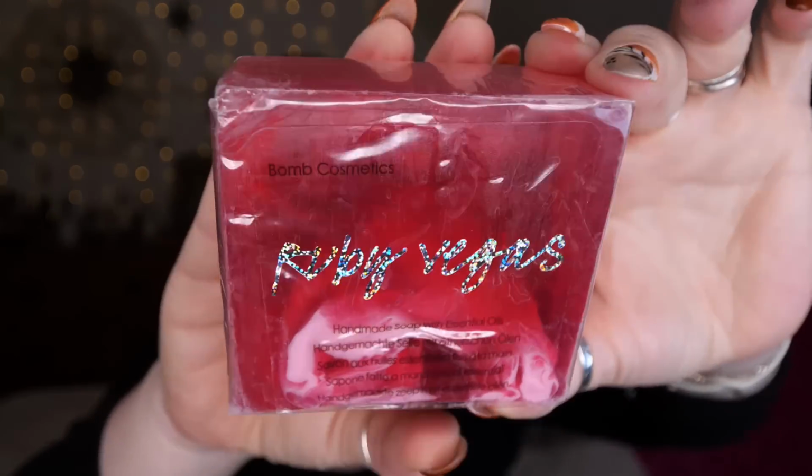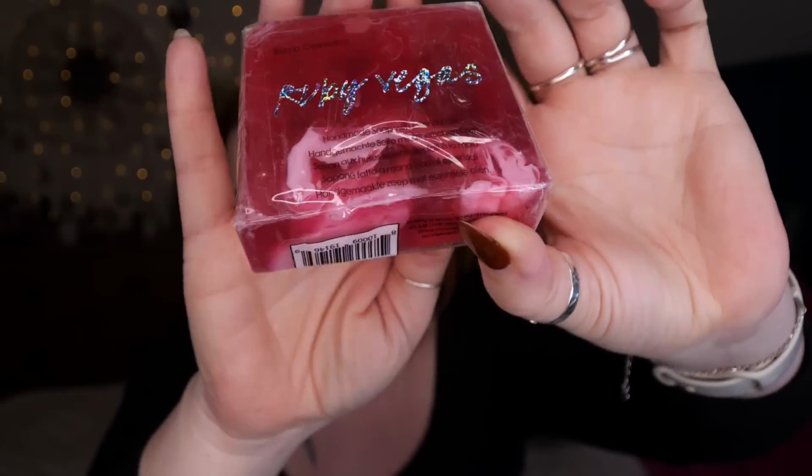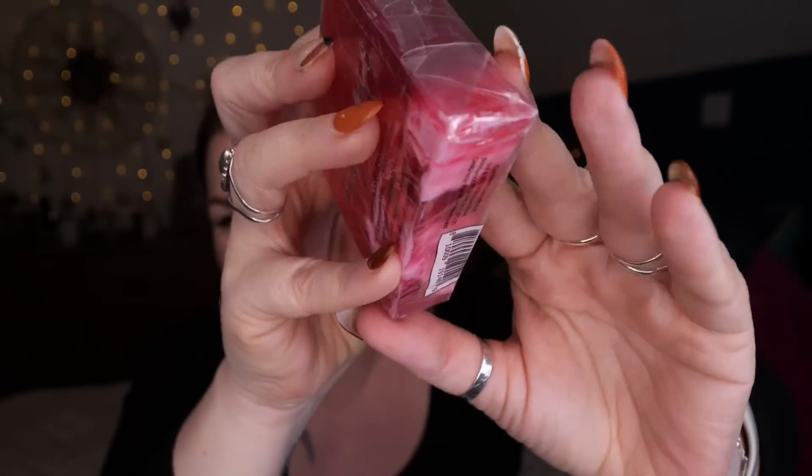I'm obsessed with soap. This is by Bomb Cosmetics, and this is Ruby Vegas, handmade soap with essential oils. I'm not sure if you'd be able to see inside. It's like a marbly effect. Everything in this box is full size, and this soap retails for £3.75. So you'll either receive this one, or lemon meringue, or ring of roses, or pink pamper.